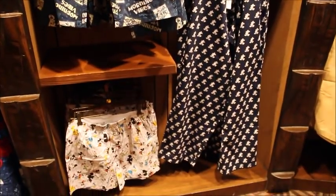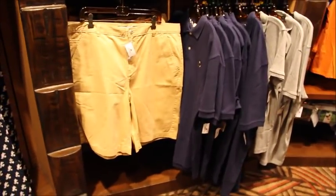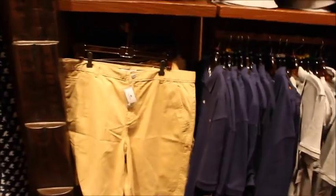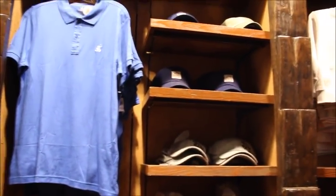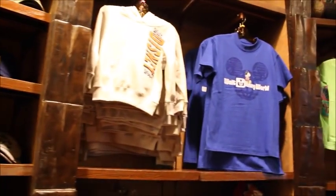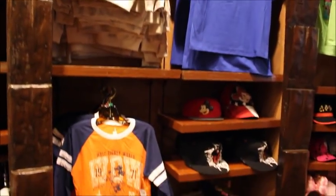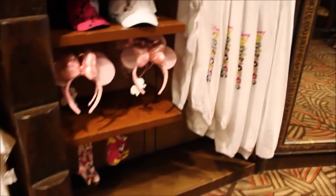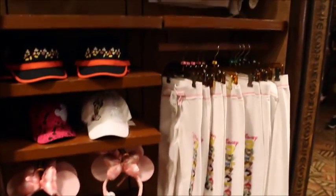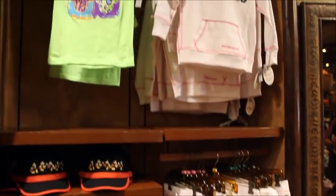Here's getting into the men's side. They've got pajamas, nice polos, another set. I love that they incorporate the khakis. So if you're here and you need a full outfit, not just a shirt, I think it's kind of interesting that they do that. And some more kids things. The little girls side. Again, I love the little sets that they do.